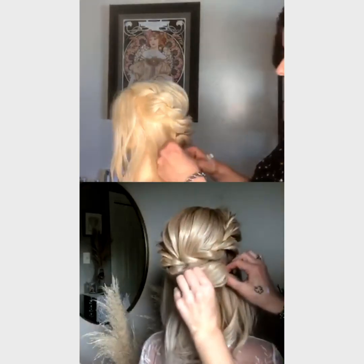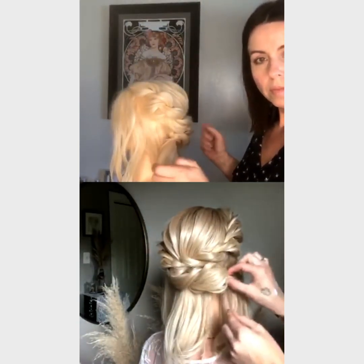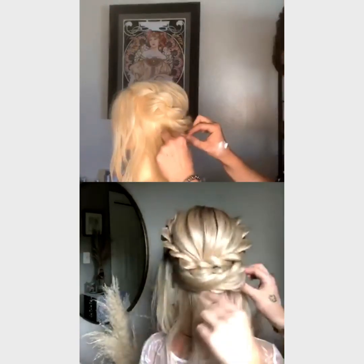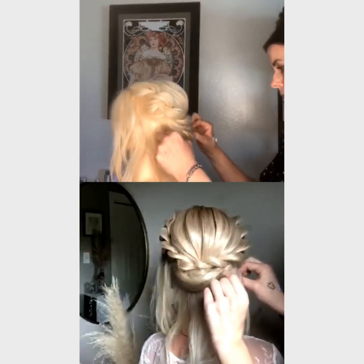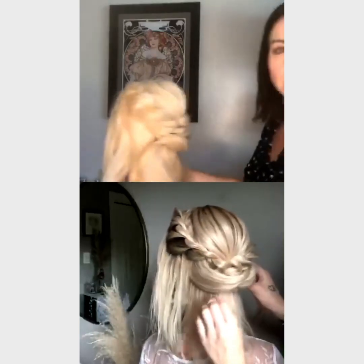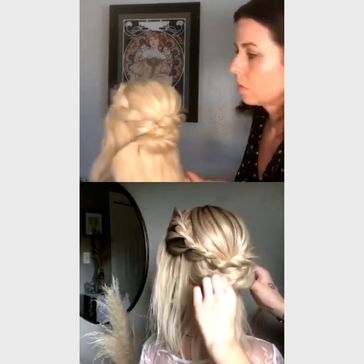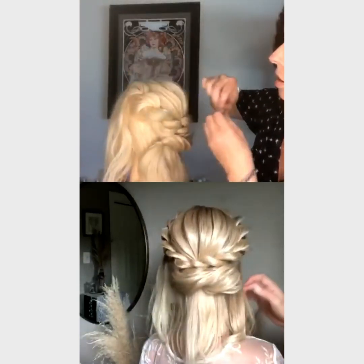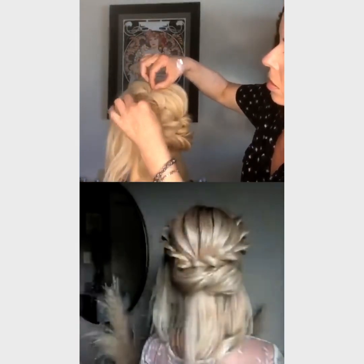Okay, so we've got the elastic on the side. Yep. And now we're just going to hold that elastic and then pinch and pull these pieces out, because we want to create a little bit of texture and volume where this twist is here. Oh, I love that. And we could always go back in later and add some more, but that's good for now. I'm going to get on the other side here.